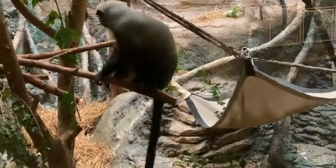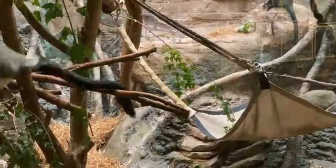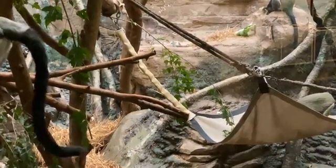We've had a couple of naming opportunities for some of our animals here in the tropical forest. We've had quite a baby boom, and then we have another one coming up later this week.